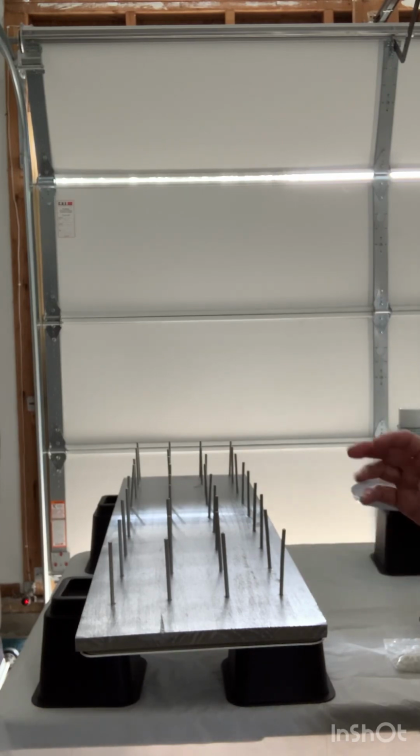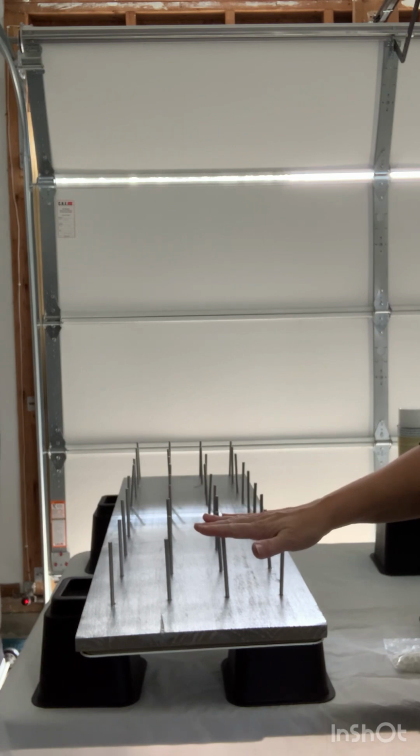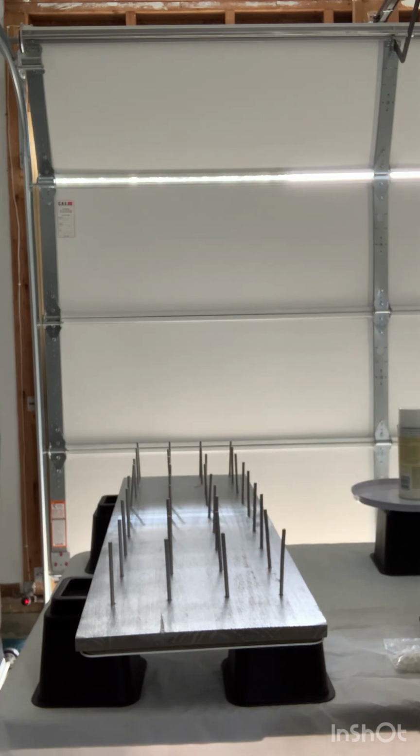Hey everyone, so I'm back. I wanted to give you an update on the jewelry holder from the last portion. So I've made some changes.